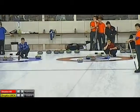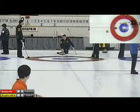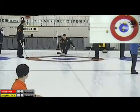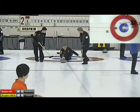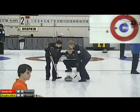We can't tell if he's calling for a tap or a hit on the outside 4-foot stone. We'll know soon enough. I'm going to say it's the tap. Looks like it's the tap. With that weight.